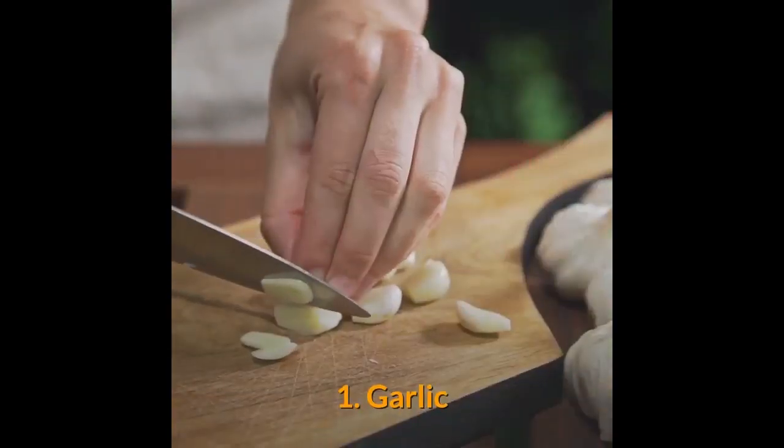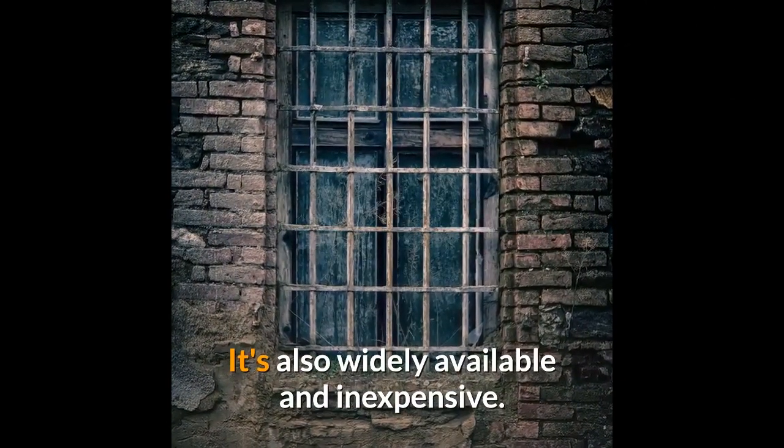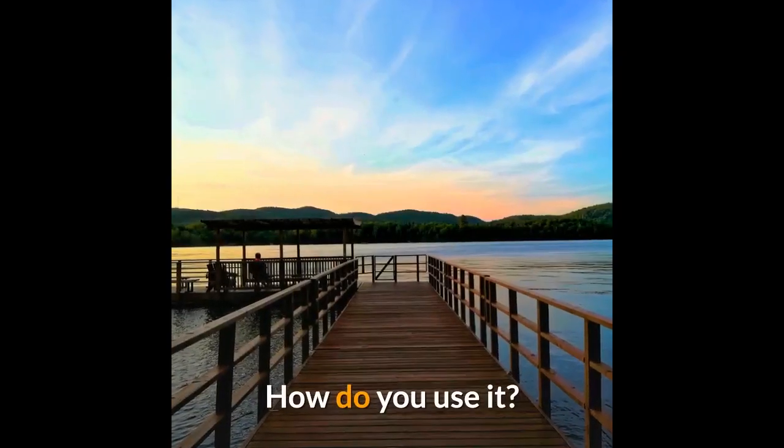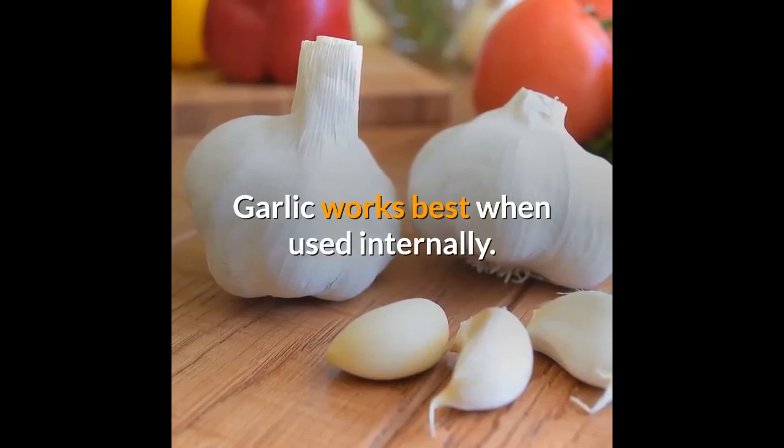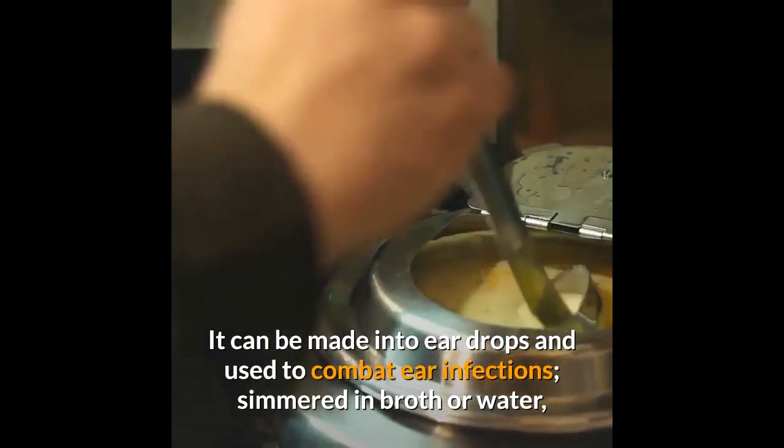1. Garlic. This smelly but effective herb is an antibiotic powerhouse. It's also widely available and inexpensive. You can even grow it yourself. How do you use it? Garlic works best when used internally. It can be made into ear drops and used to combat ear infections.